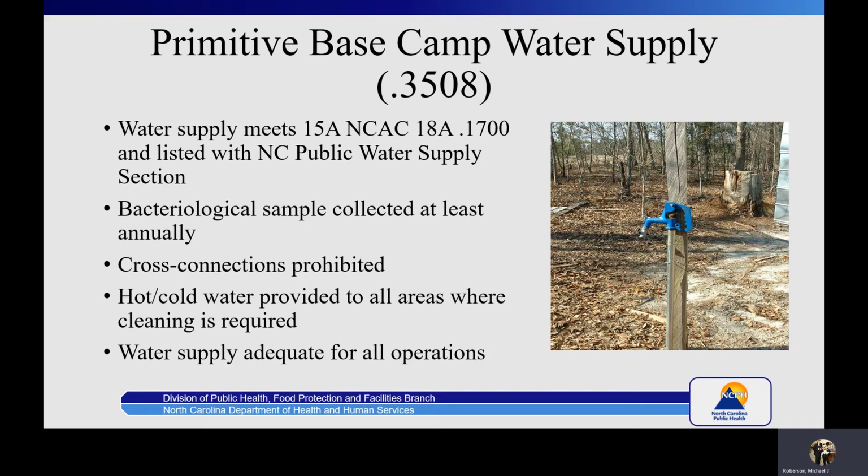Hot and cold water must be provided to all areas where cleaning is required. Keep in mind there's no minimum water temperature for this. It just says hot and cold water, so keep that in mind. And the water supply must be adequate for all operations. So we should have a water supply that's going to suffice for all the uses and all of the operations at the camp.